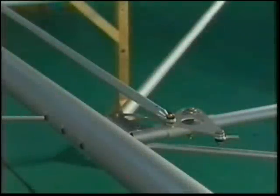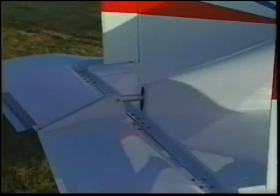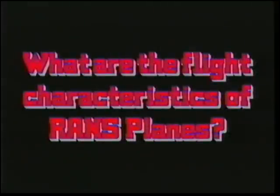How are the flight controls actuated? Most models use push-pull tubes for the ailerons and elevators. Rudders are cable controlled. What are the flight characteristics of RANS planes? How much testing is done on a RANS aircraft?